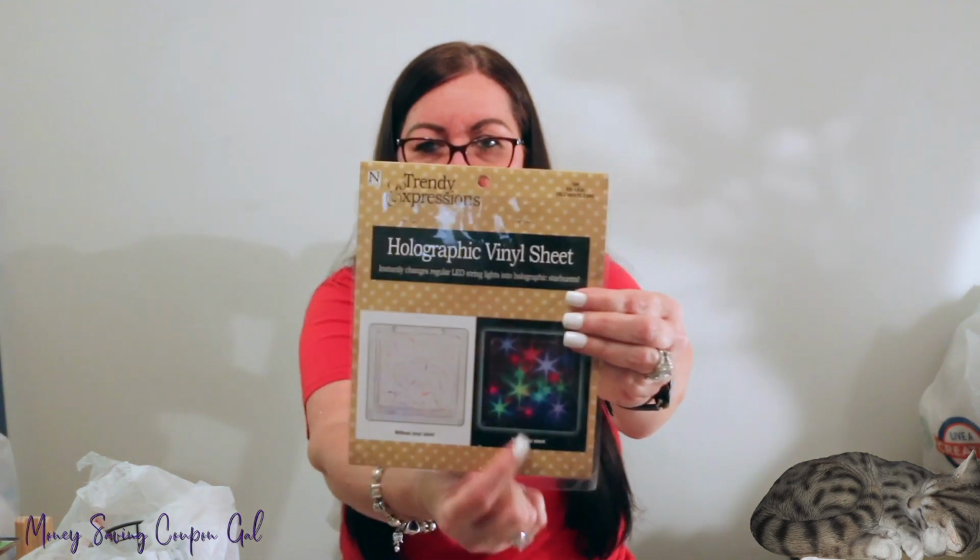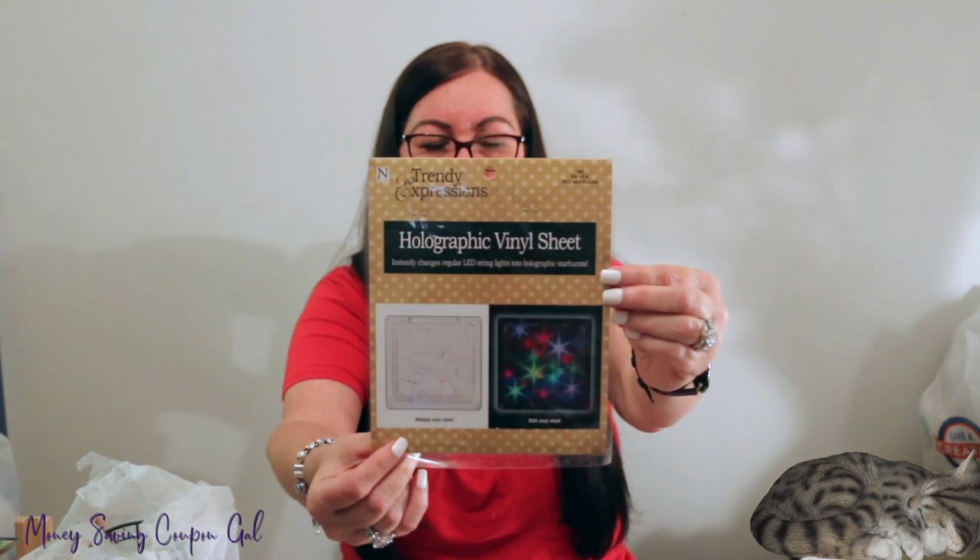And then I got these. I bought 10 of these. These are holographic vinyl sheets. And I saw these when I was at the store before, and they weren't marked down at all. And they're normally $4.99, I think, on here. Yeah, they're regular $4.99, and they were 49 cents. So I paid $4.99 for 10 instead of 1. And what these do is it says instantly changes regular LED lights into a holographic starburst. And it shows you what it looks like without it and with it when you have your lights in there in the glass blocks.